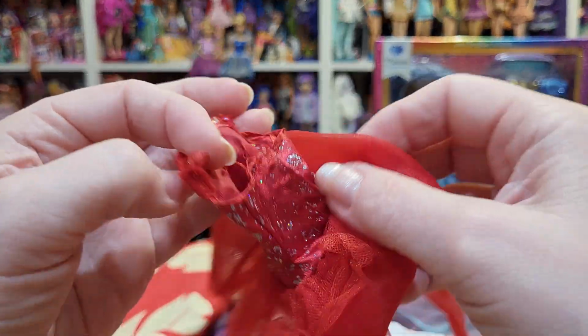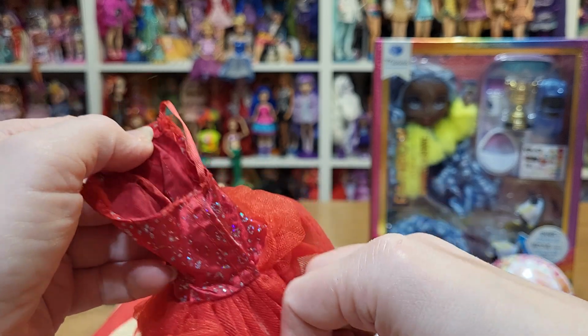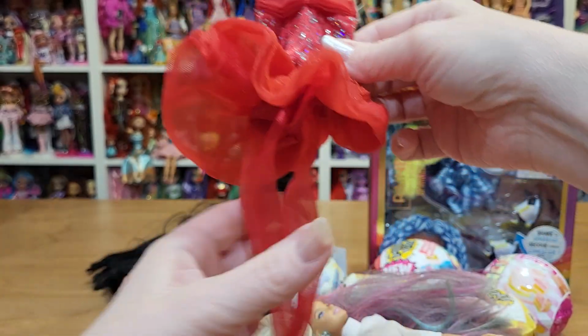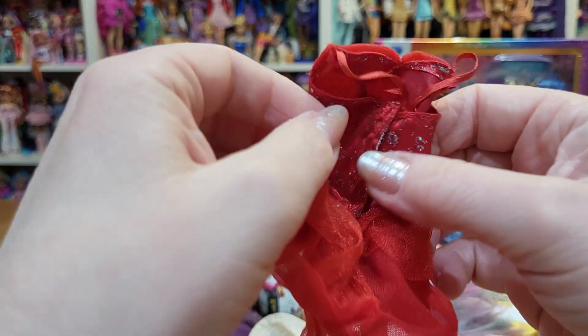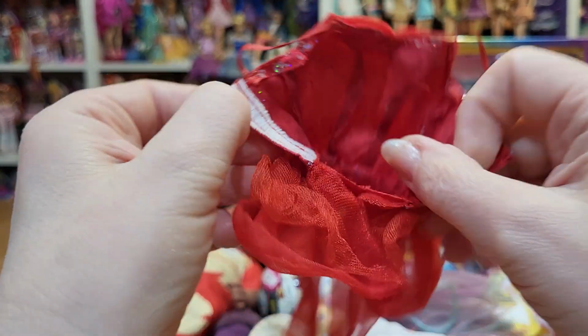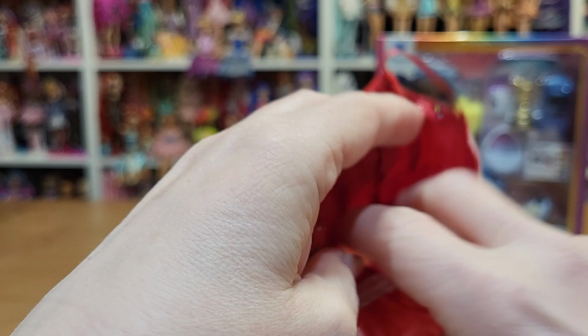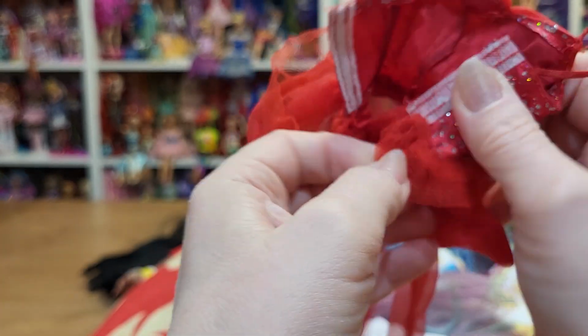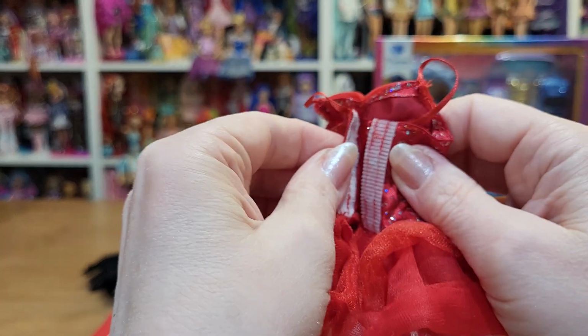Oh, look at this. Oh my gosh. That's kind of amazing. With built-in tights. Tell me that's Barbie. Okay, I gotta see if there's a tag in here. I don't see a tag, so I don't know, but that's kind of cool. I like this.